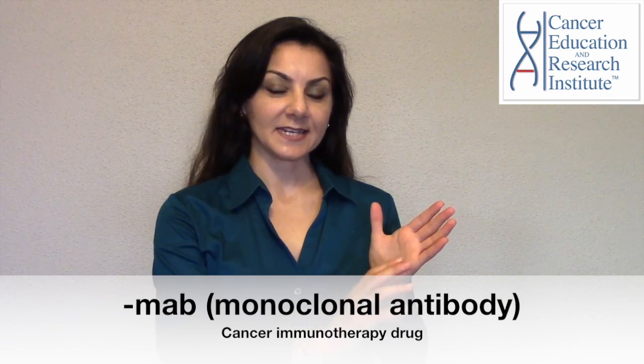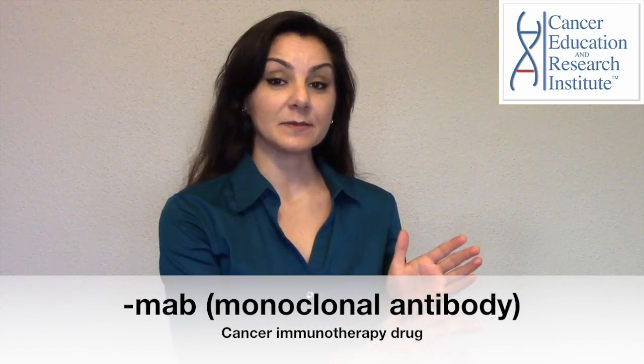Next is Darzalex, daratumumab. As you can hear from the ending, it is a monoclonal antibody, so it's a cancer immunotherapy drug. This particular drug was approved by the FDA on November 21st, 2016.